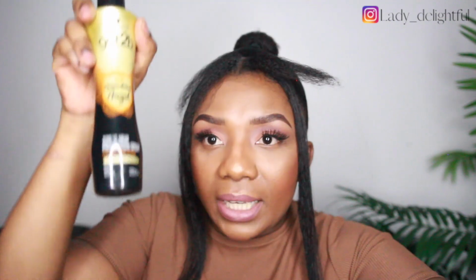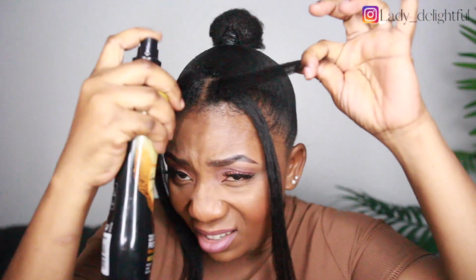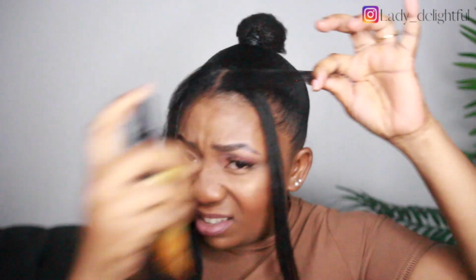I really hate doing this. I don't like putting heat on my hair, but I'm gonna have to. So I've got this heat protector that I'm gonna spray on my hair before I straighten it. Okay guys, so look. Oh, it smells good though. It's got to be glue one.